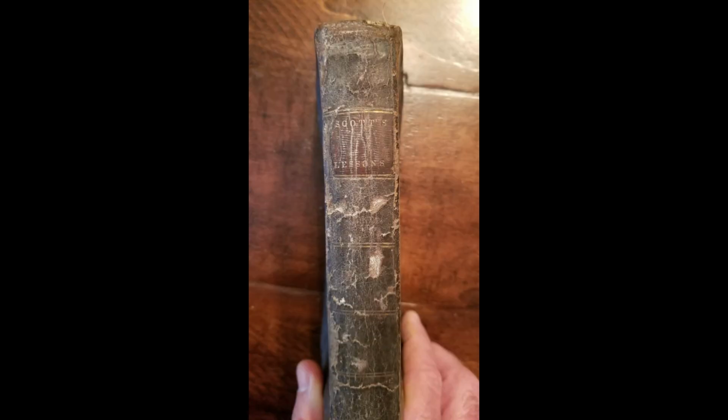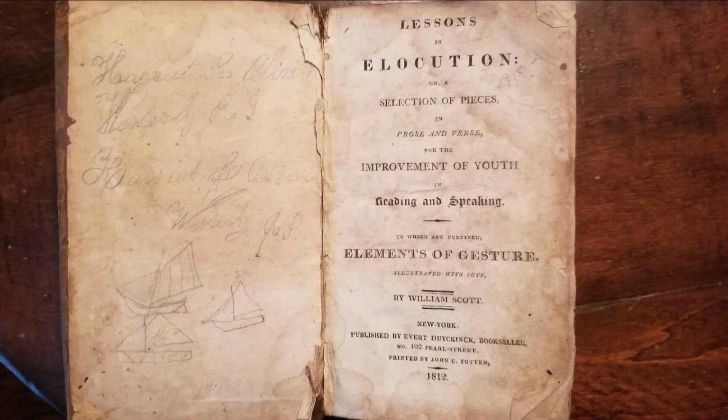Here's an 1812 edition of William Scott's Lessons in Elocution, a popular instructional reader containing examples of great writing and great speeches. This is the very same book that so influenced Abraham Lincoln in his youth and throughout his life.